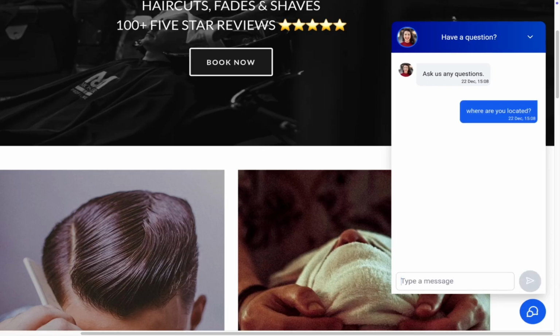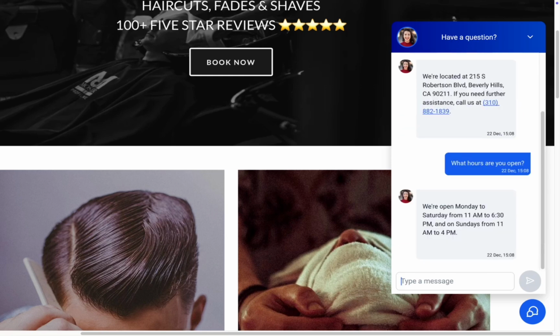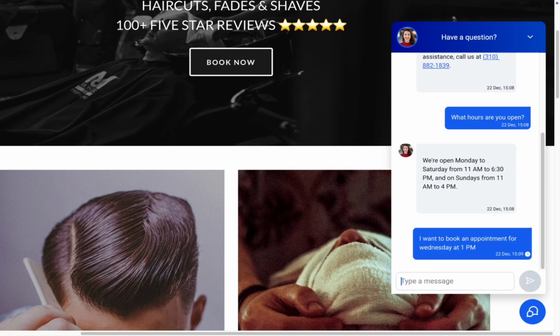Here's an example of the AI chatbot on your website. You can ask questions like, where are you located, and even what hours are you open? You can even book appointments using the chatbot, and it knows your availability.